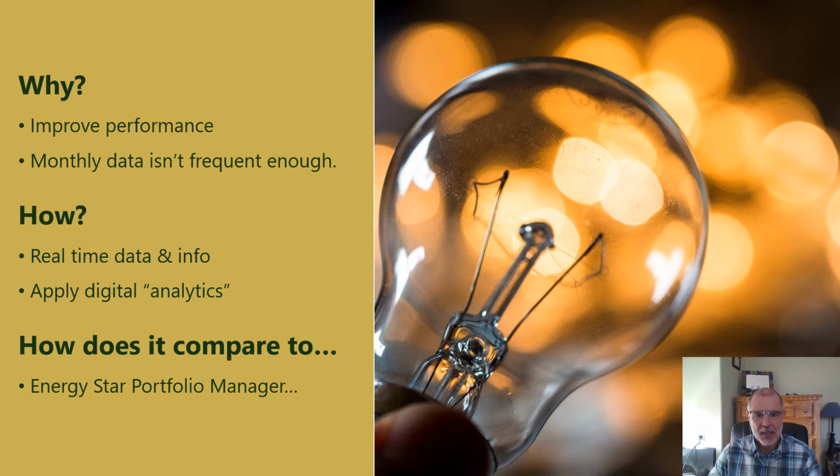How does it compare to something you might be familiar with, like Energy Star Portfolio Manager, which is an energy benchmarking tool? Energy Star Portfolio Manager uses monthly utility bills, so the information isn't very granular. It can be quite helpful, but it won't help to diagnose some of the more subtle issues that are going on in your building. Building automation systems do provide more granular or frequent information, but they, at least historically, have not focused on energy, and they have not done the behind-the-scenes processing or analytics to help determine what's working right and what's not.